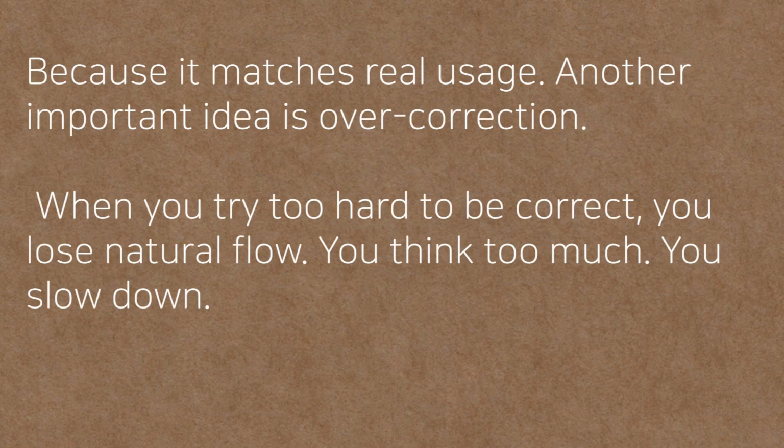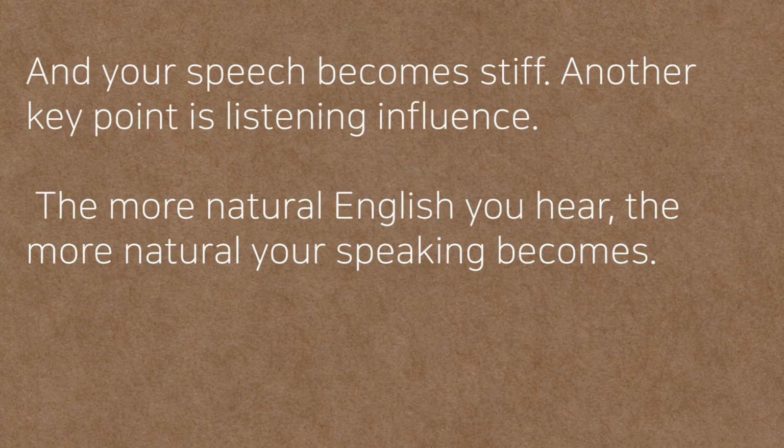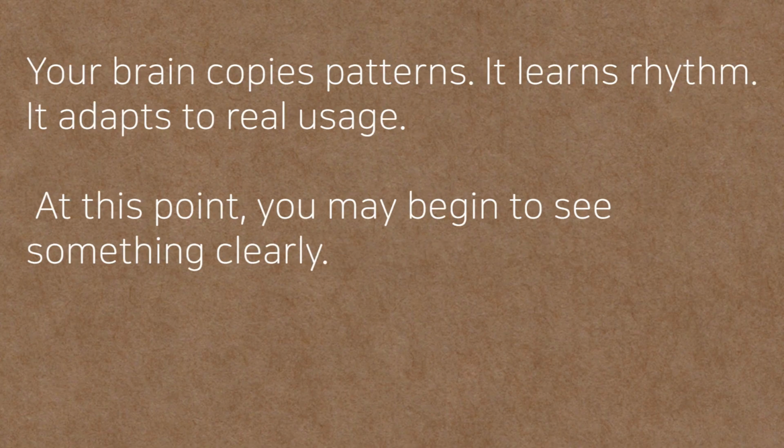Another important idea is overcorrection. When you try too hard to be correct, you lose natural flow. You think too much. You slow down, and your speech becomes stiff. Another key point is listening influence. The more natural English you hear, the more natural your speaking becomes. Your brain copies patterns. It learns rhythm. It adapts to real usage.